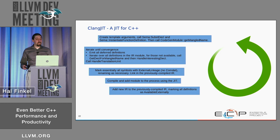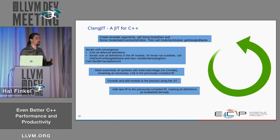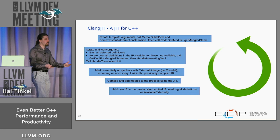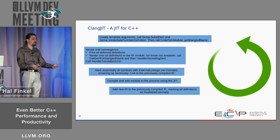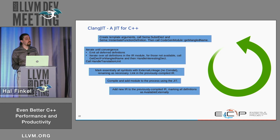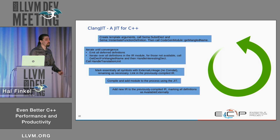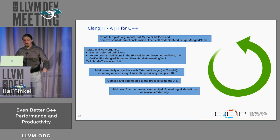And then it retrieves the mangled name associated with that definition, because of course I have to codegen it, and then I have to find the thing that I generated. So I need to know the mangled name that thing is going to correspond to. But luckily, Clang's codegen module has a nice function called getMangledName that I can use to get the mangled name. So it all works.